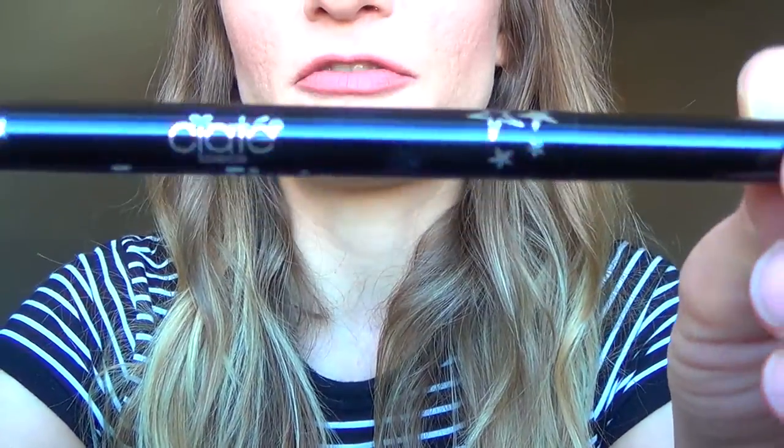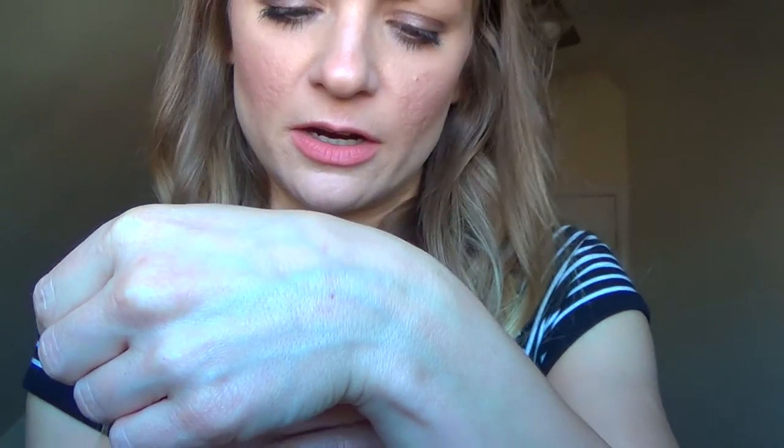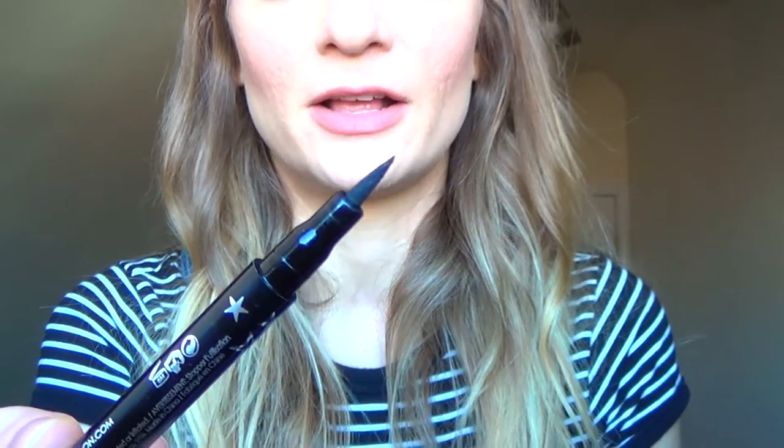It's called Fierce Flicks. It doesn't say the color, but it's very obviously black. So this is a little felt tip black eyeliner. And like I said, immediately I was like, there's no way. I hate these. They look terrible on me. I'm gonna give this to a friend. However, I just had to try it, right? I had to just get up in there and see if it looked okay.